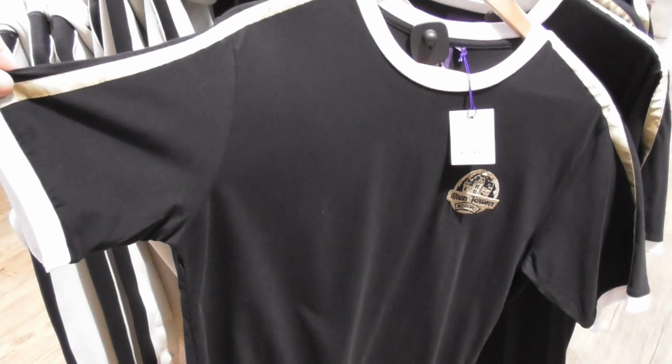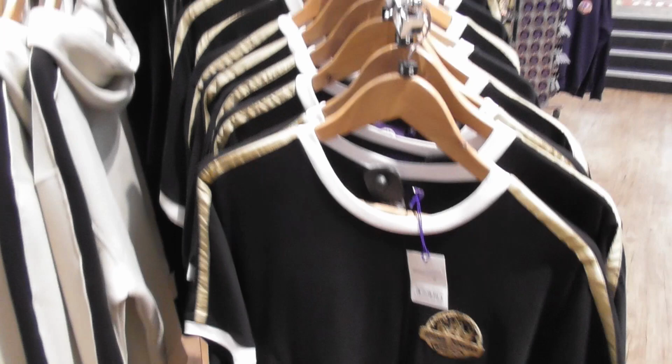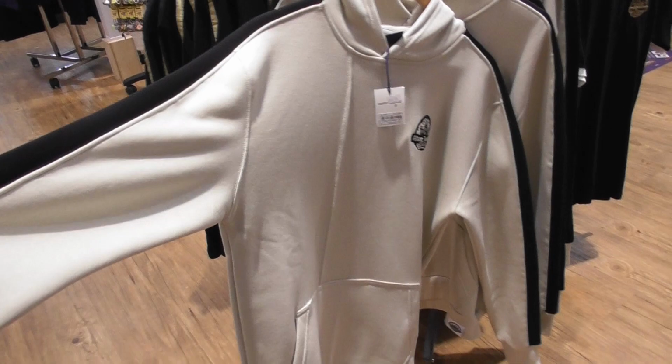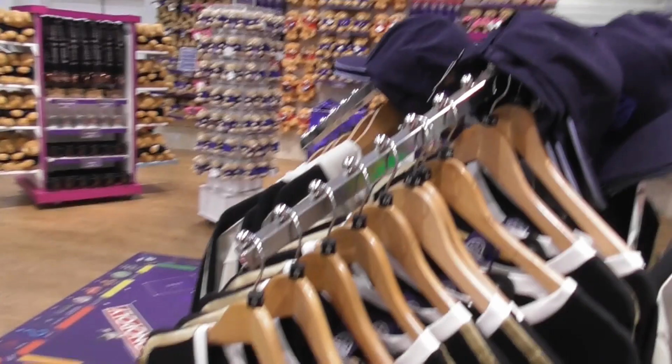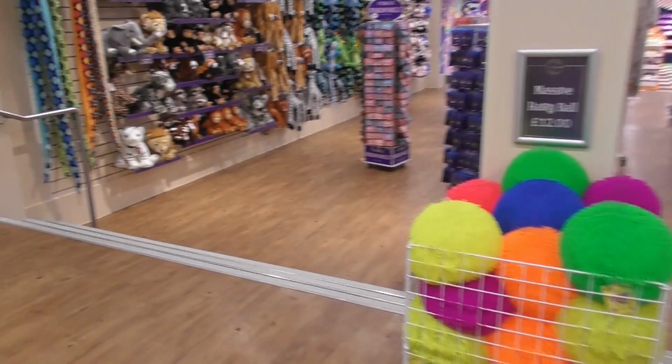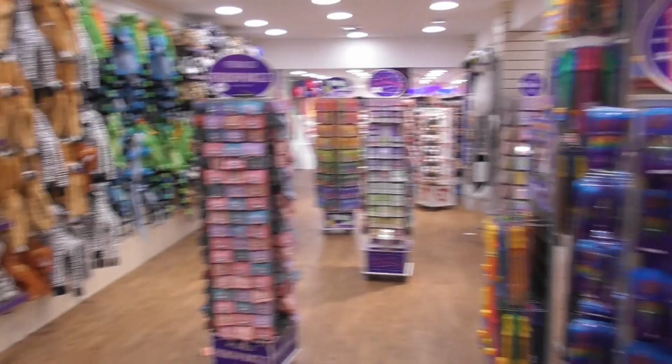And then over here we have the Alton Towers t-shirt. That is £25. And then you've got the Alton Towers jumper, which is £45. And then you've got the Alton Towers caps there as well. And down onto the third floor, you've got all the soft toys and everything down here.